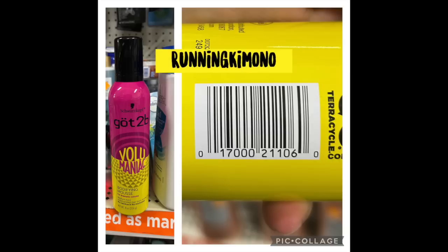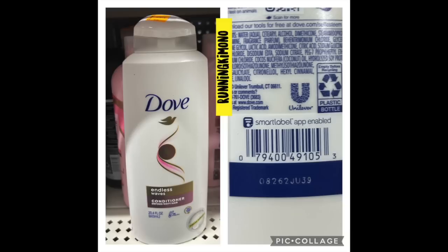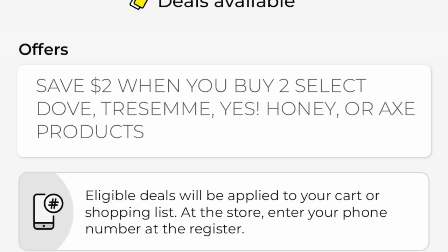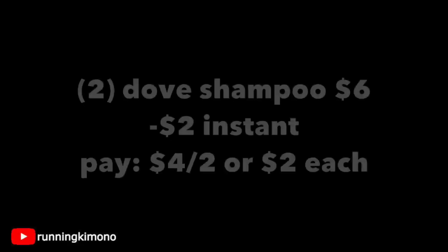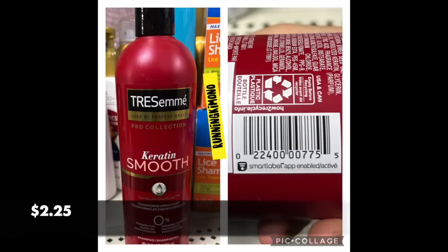Will Ibotta bring back that rebate? Yes or no? They had a rebate last time for $1.50. We'll have to wait and see. And we have this Dove shampoo that's working with the $2 off 2. So definitely scan everything. And if this guy pops up, you're going to want to buy them in sets of 2 to get extra savings. So buying 2 for $6, subtracting the instant savings, it's going to be $4 for the 2 or $2 per shampoo. And the Tresemme, this was attaching with nothing, but it's $2.25.